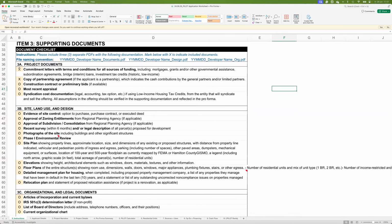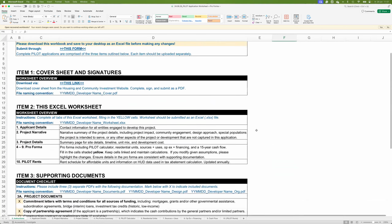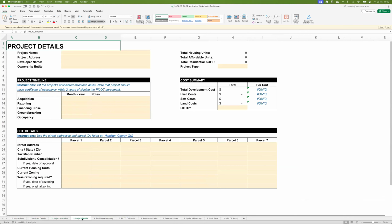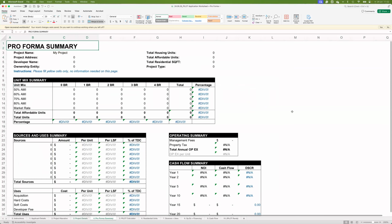And you'll notice throughout this worksheet there are yellow fields. This is indicating that it requires information from the applicant. Anything that is not highlighted in yellow should be left unaltered unless there's a real reason it needs to be altered, in which case the applicant should make note of it and clearly mark it on the application. So moving through this application and the tabs below, the applicant starts by providing details, submits a project narrative that tells us a little bit more about the project, and some project details. With all of these yellow fields, when you see one of these, add in information.